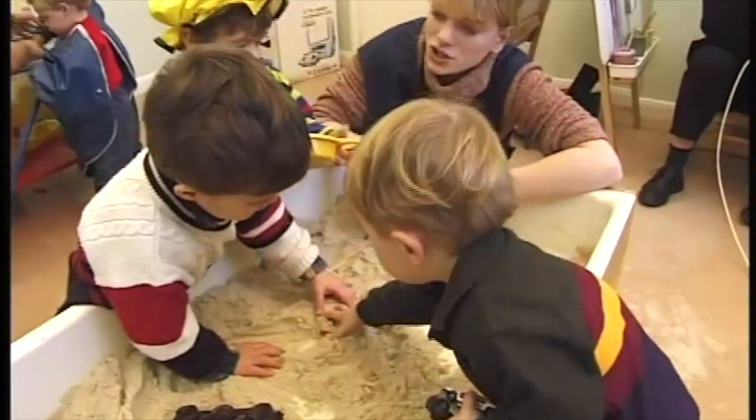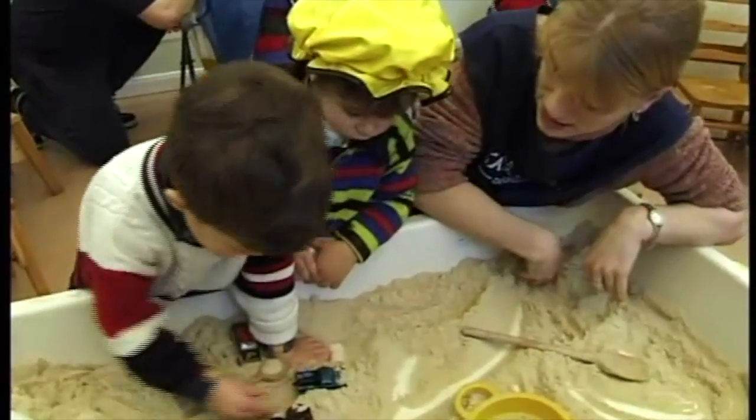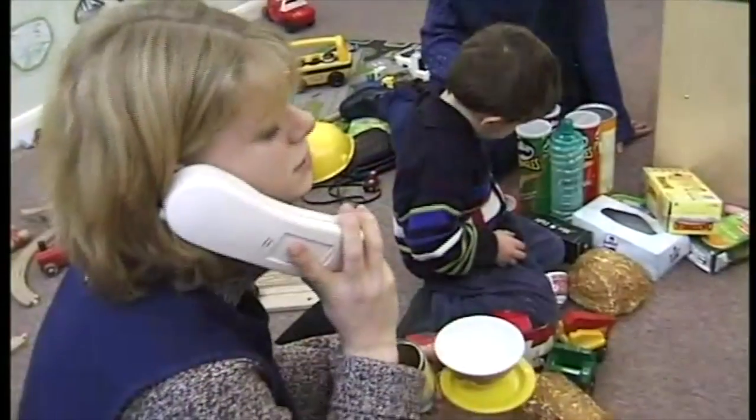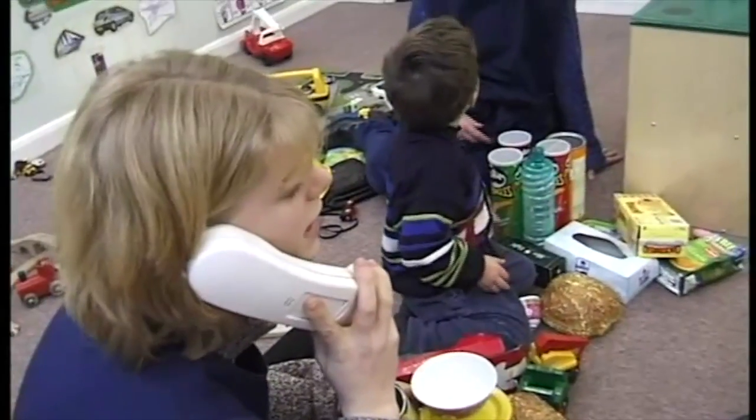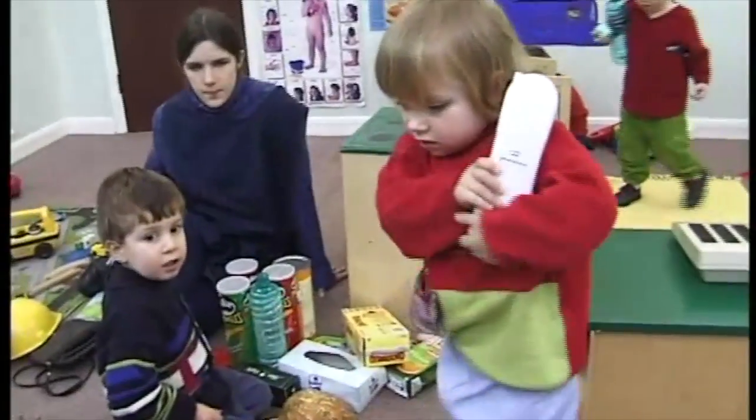William, do you want to give that one back to George and then we're going to find some more? Oh, what have you got, William? Have you got some more cars? Play in the sand, did you go and get them? Yeah, oh, she's very busy at the moment, yes. Can I ring her again? Oh, you want to ring her again?